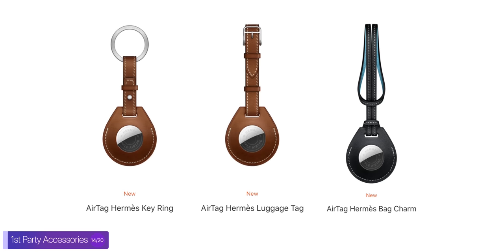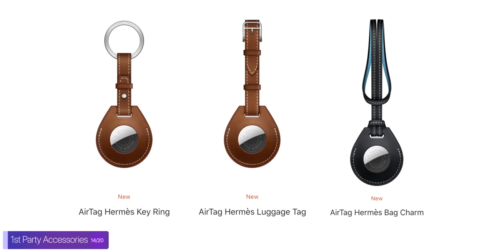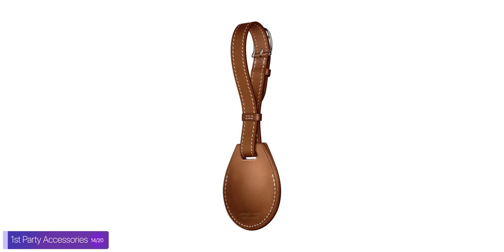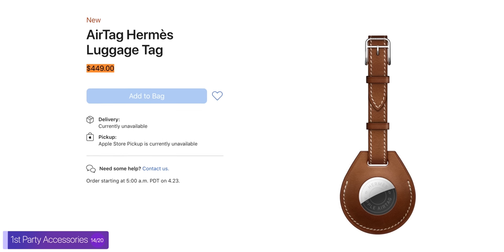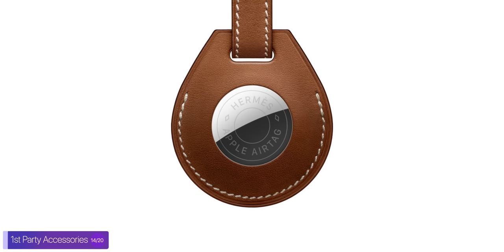Hermes. We have three different designs for this thing. We have a keyring, we have a luggage tag, and the bag charm. And they're all super expensive. So the most expensive one is the luggage tag, which costs $450. Now, it does come with a very unique design on the back. Actually, they all do. But the thing is, you can easily remove the AirTags from that pouch.